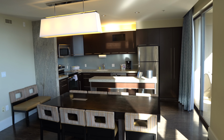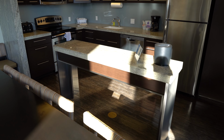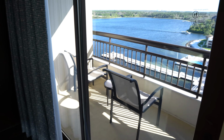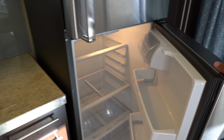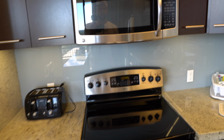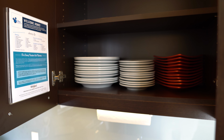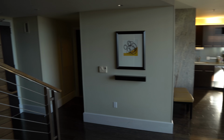As we are heading into the kitchen now, you have a really nice dining room table. Looks like a bar or a smaller island with electrical down here. Another balcony. Lots of storage. You have your freezer and refrigerator. Very spacious. Dishwasher, coffee maker, sink of course, oven, stove, toaster, microwave, and I believe it comes with everything you need. Yes, this is a DVC room, so you have everything. Plates, utensils, pots, pans.